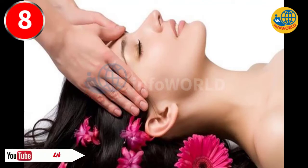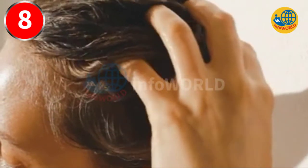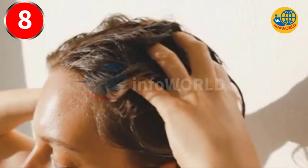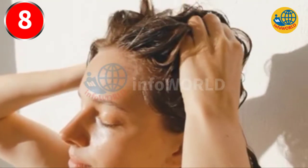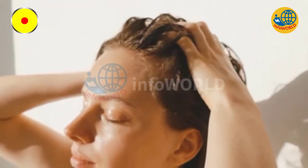Number 8. Give yourself a scalp massage. Scalp massage is one of the best things to do because it helps in hair growth, relieves stress, strengthens hair. It also increases blood flow to the hair follicles, which means regrowth of hair on your scalp. Buy a scalp massager which will cost you around $2 to $10. Try to use peppermint oil for scalp massage. It helps in hair growth and also relieves stress.